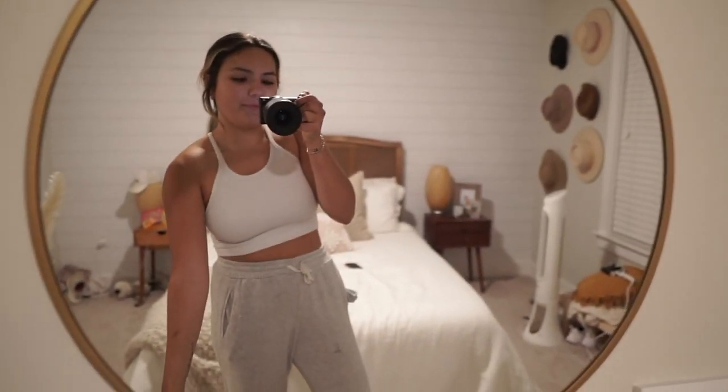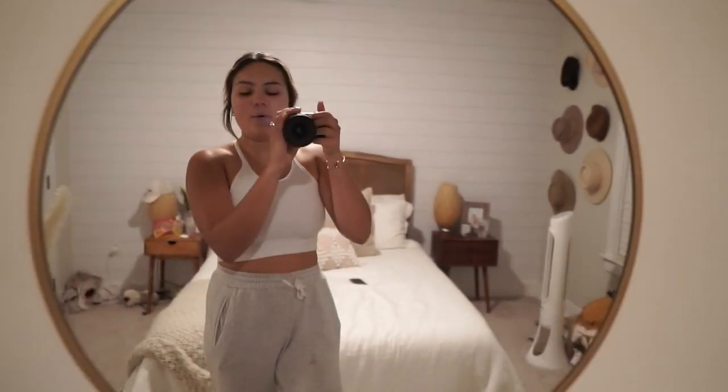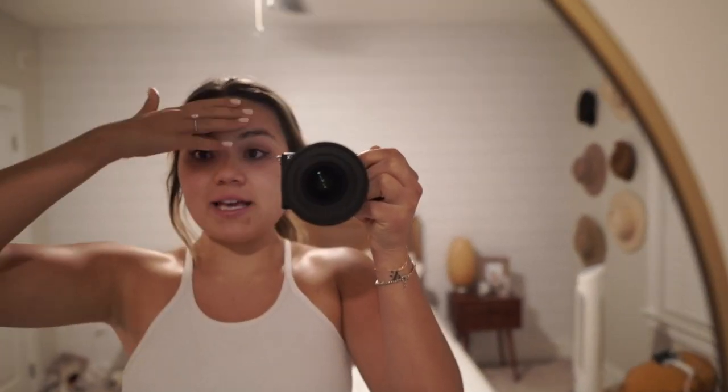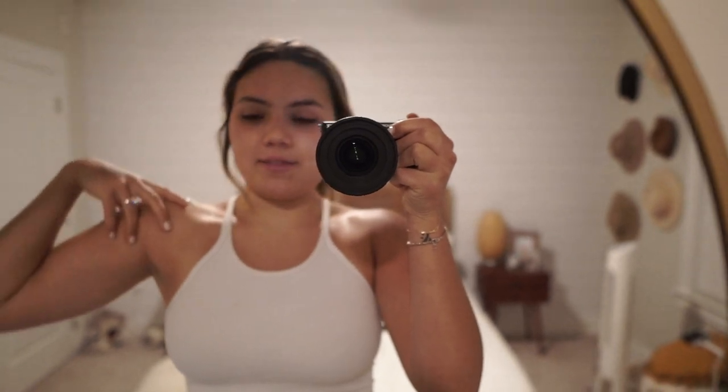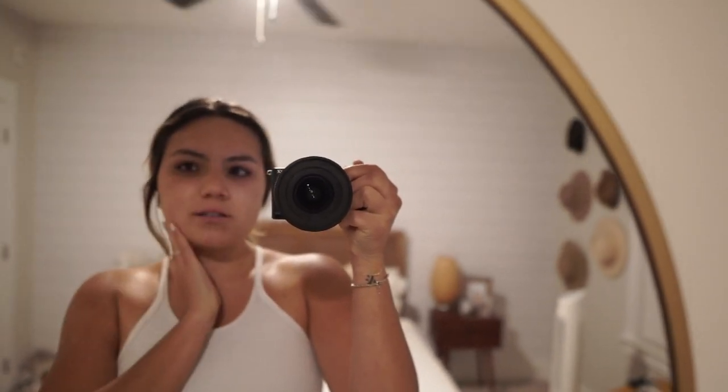My pocket comes out of these sweatpants all the time. Okay, well, I'm not wearing makeup, so I'm just gonna wash my face and put on my Summer Fridays mask. And I think I'm going to do some, actually, yeah, we'll do it.